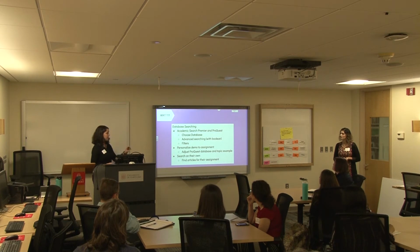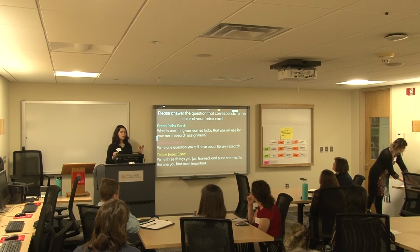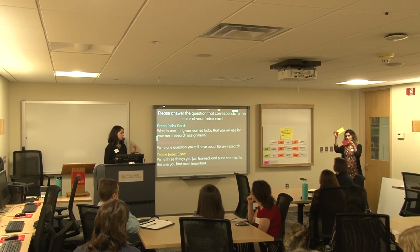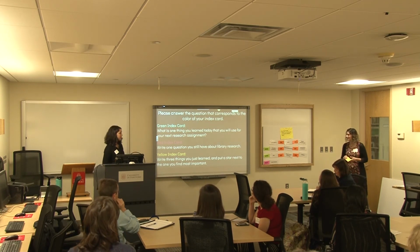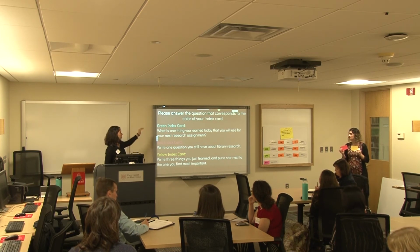Then after this, we'll start with our anticipatory set. While they're still working individually on their computers, we'll give them an index card. They'll get one of 3 colors. We only have 2 because we need to order more. They'll get a green index card, a yellow, or a red. That color card corresponds with the question that they're going to answer. So they only have to answer one.